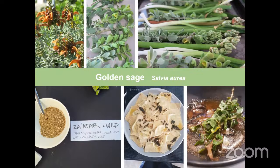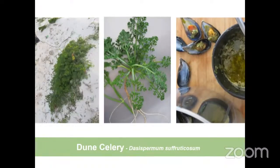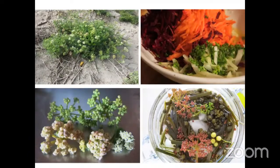Next slide. And then this is one of those that I'm really hoping to get into cultivation. And it's another one which I found growing on the Wild Coast again. Interestingly, I initially thought of it very much as a winter rainfall plant, but in fact, it's actually growing in the summer rainfall area as well. And it is another one of those which will be easy for us to take on in our cooking habits because it looks so familiar. It looks like a parsley and it tastes very much like a celery. Next slide.